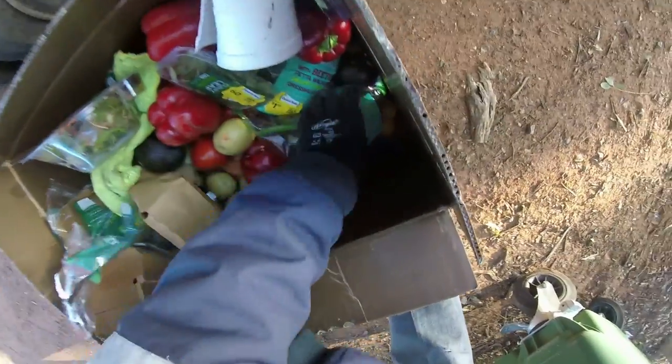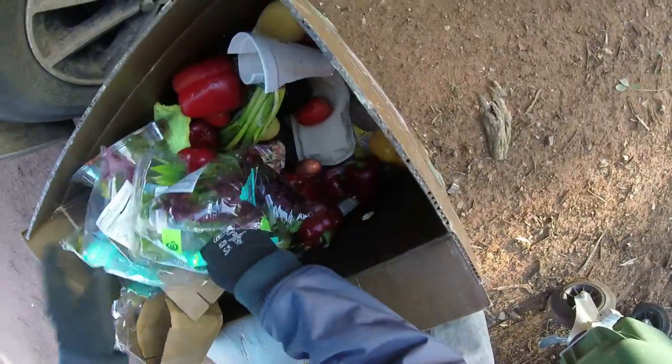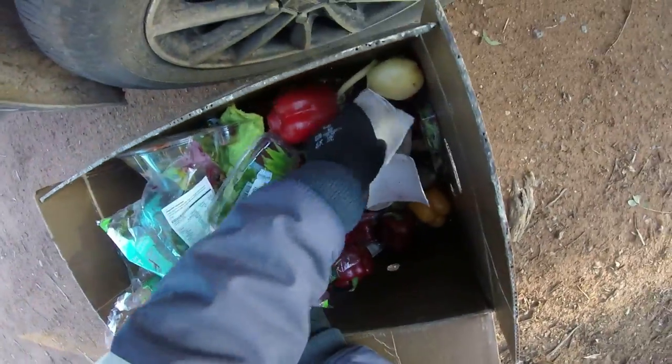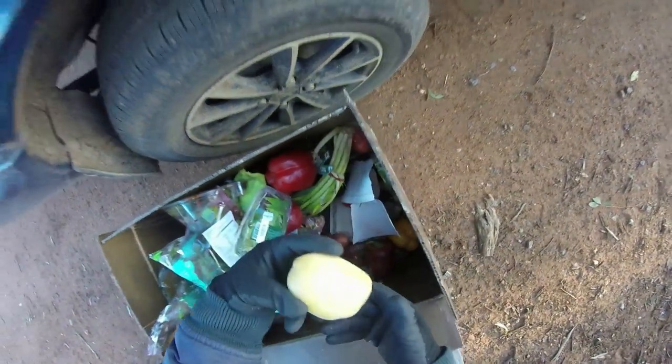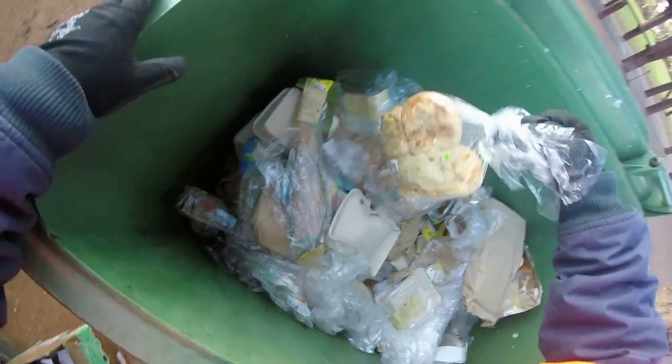Take the potatoes. Don't want the green stuff. It's a bit bulgy at the moment. But yeah, the potatoes. Set that one up there for now. But yeah, I'll go through that. See what else we got here.